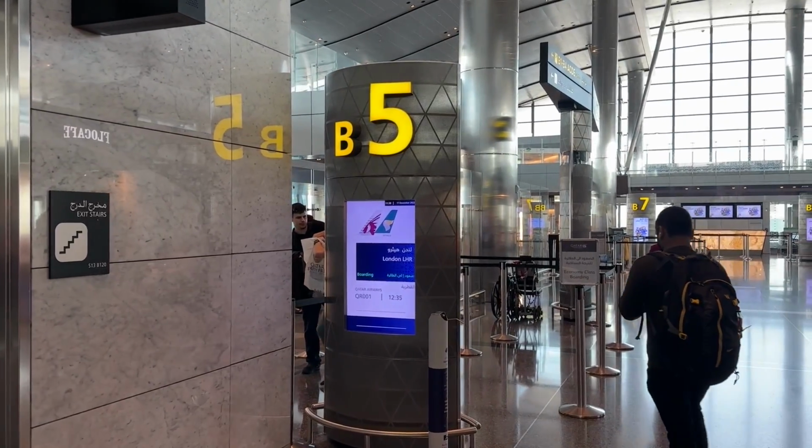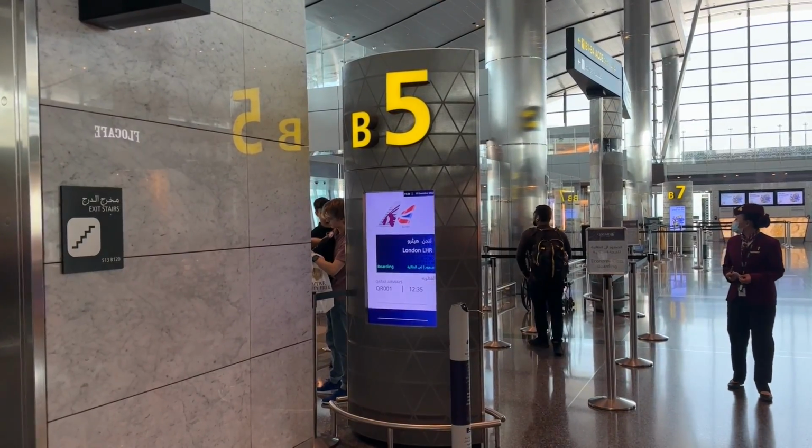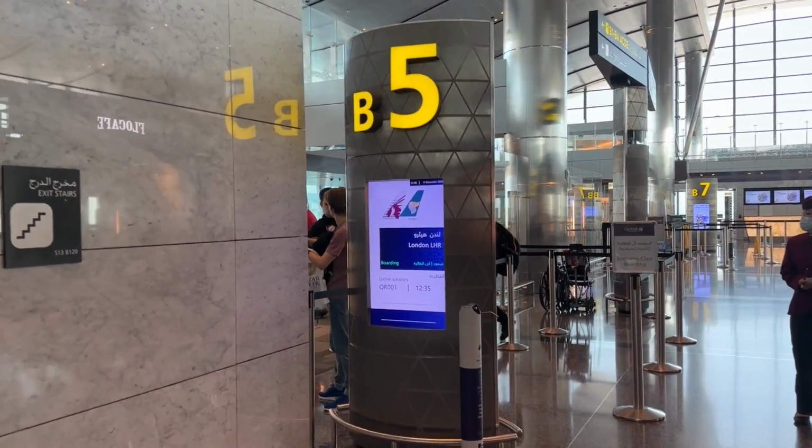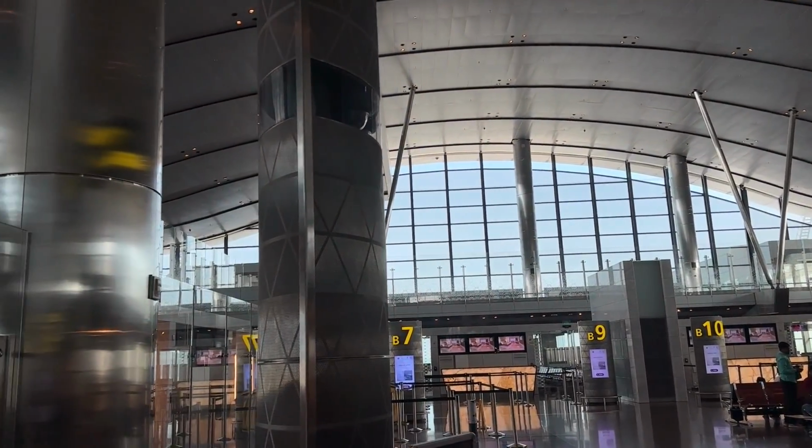At the very end here at gate B5, you can see the information for my flight to London Heathrow aboard Qatar Airways flight number 1. So we're gonna head through this here passport control and on to the enclosed gate area for my flight.